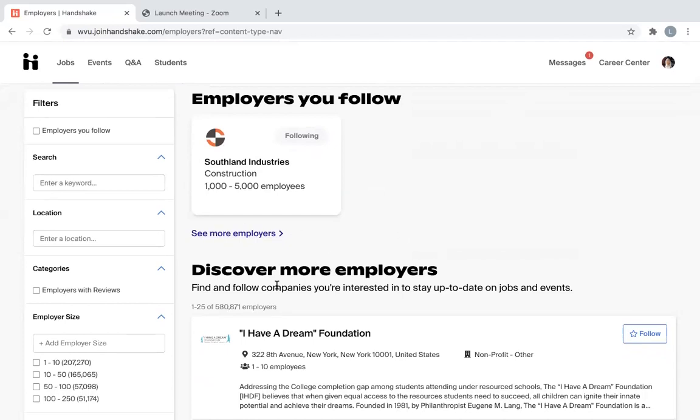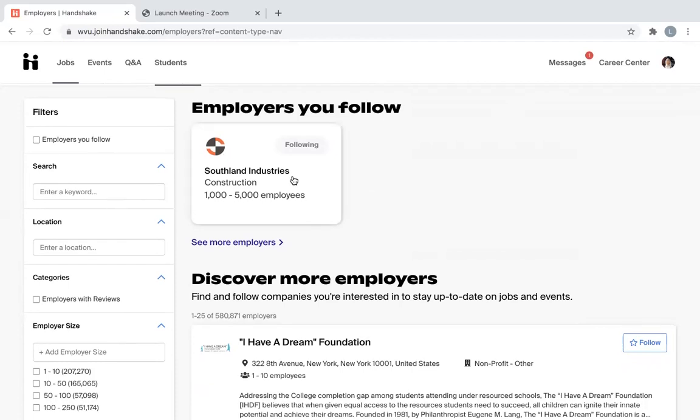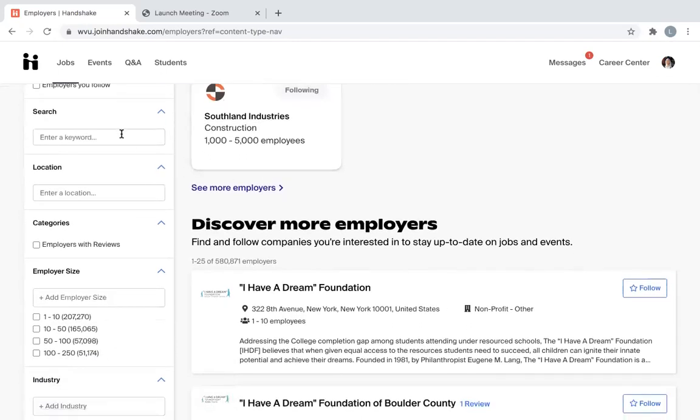When you're looking at jobs and employers, you can also utilize the save option, which basically tells Handshake to file all of your favorite interests into one page for you to go back to later when you have more time, or when you're ready to look at it again. So to use the save option, we'll show you an example.